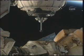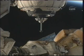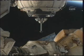And the final procedures for docking of the Rassvet module to its permanent home on the Zarya control module.